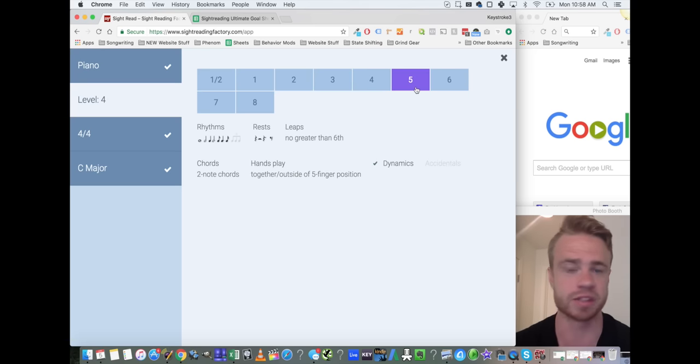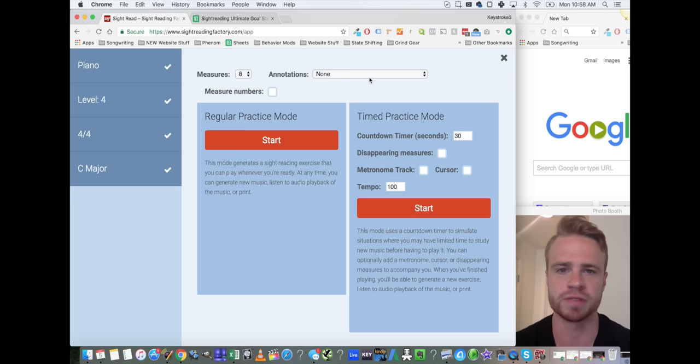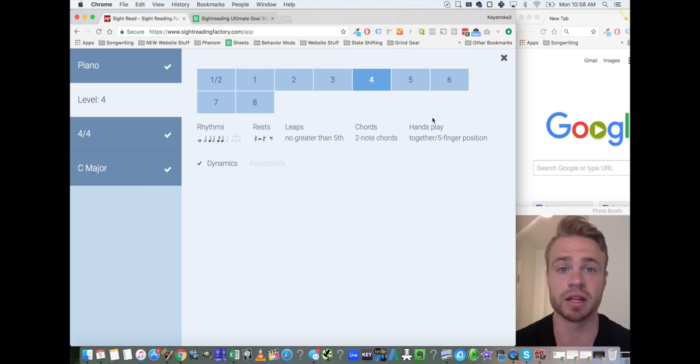So it's very systematic. Let's say you're at level 4 sight reading. So let's just press 4. The other thing it has is hands separate versus hands together. At first it's only hands separate, and then gradually it adds hands together in there too to make it a little harder. So let's say you're at a level 4.